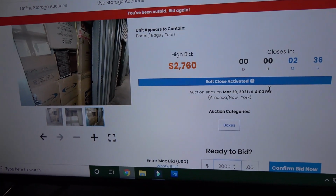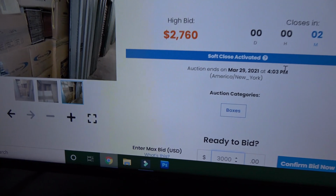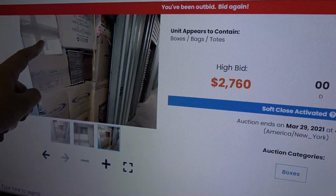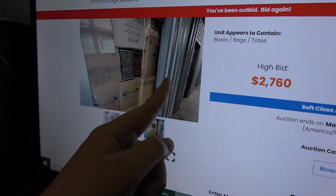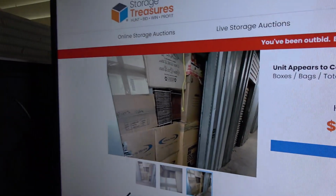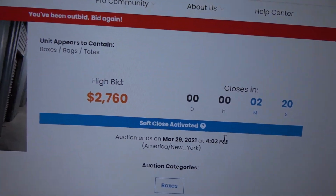Let me tell you why this is so high. I looked up this person's address. Their house is in Alexandria City at $1.6 million. She worked for the federal government, and she worked for the FBI. Based on this, just the shipping. Yeah, 10 by 15, and all we can see is boxes.